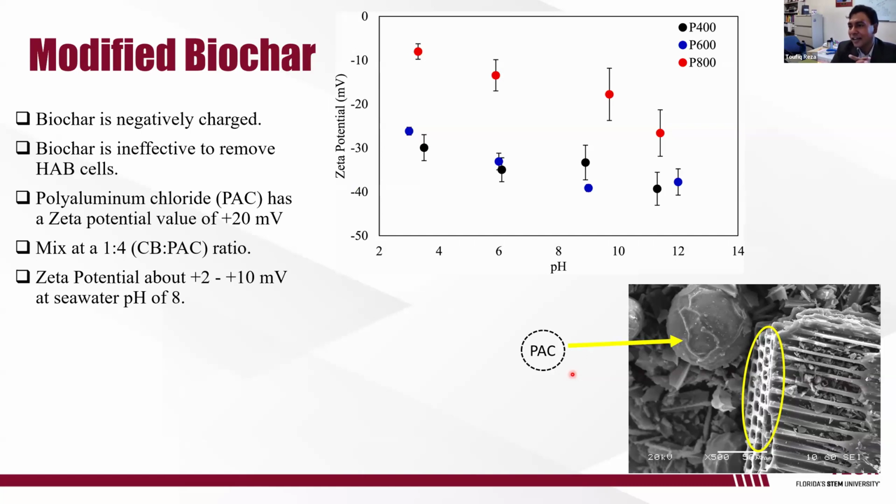And then I don't have the data over here, but we tried only biochar, and it didn't really work at removing harmful algal bloom cells. It does very well with the toxin, but not with the cells. Now I talked to Dr. Vince Lovko, and we came up with the idea that maybe we can just add a little bit of polyaluminum chloride.